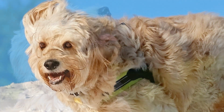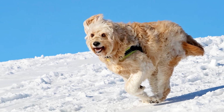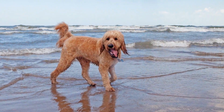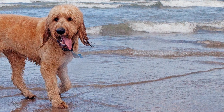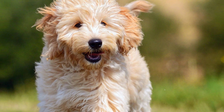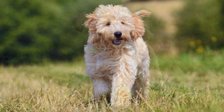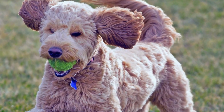The breeding of Goldendoodles began in the USA towards the end of the 1990s. Since then, the dogs have also been bred in Australia and Europe. Because poodles have allergy-friendly fur, they are often crossed with other dog breeds. In the 1990s, the Labradoodle, a cross between a Labrador and a poodle, and the Cockapoo, where Cocker Spaniel was bred with a poodle, were both created.